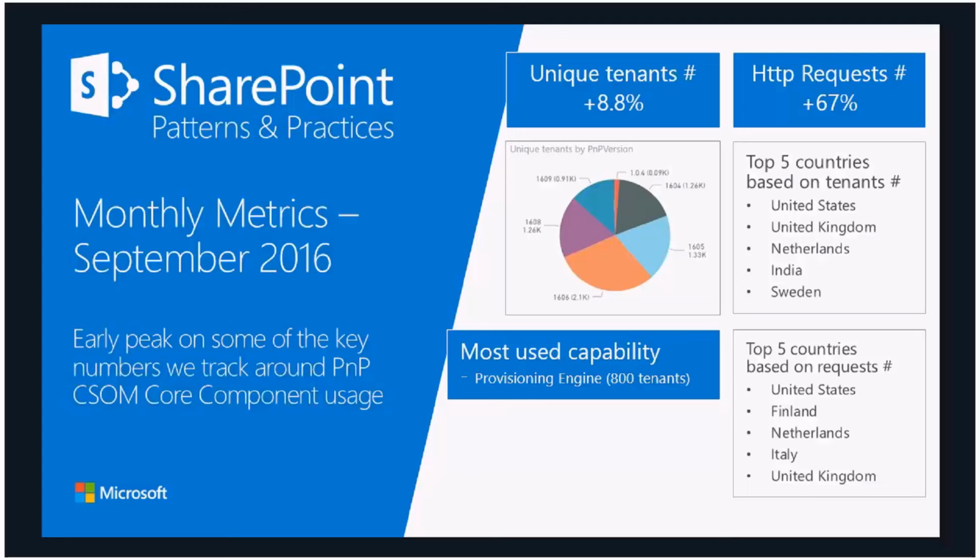One thing we're also collecting, which is actually super interesting, is the top countries from a tenant usage perspective. So how many tenants are actually using the core components, and also how many requests tenants per country are actually causing. So the top 5 countries based on tenant numbers is United States, which is by far the biggest, which is absolutely understandable, as there's quite a lot of Office 365 tenants in the United States. The second one is United Kingdom, understandable, then Netherlands, India, and Sweden.